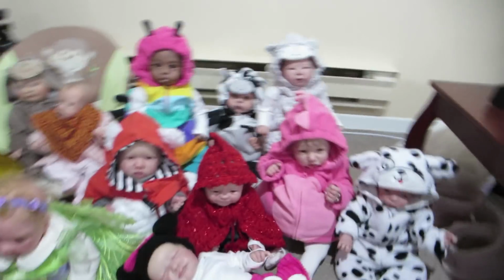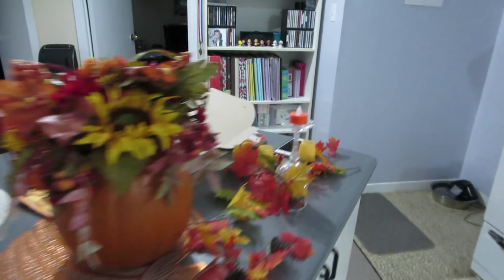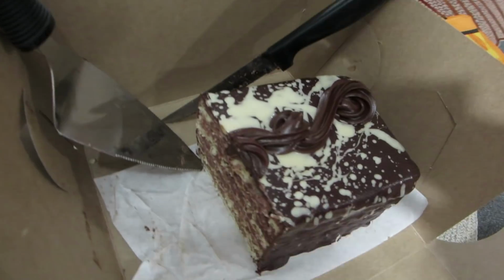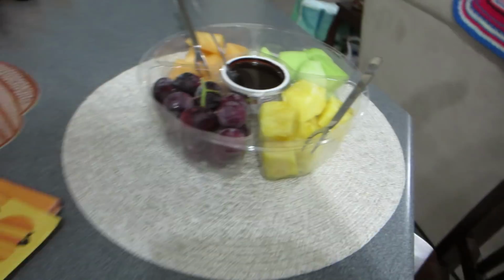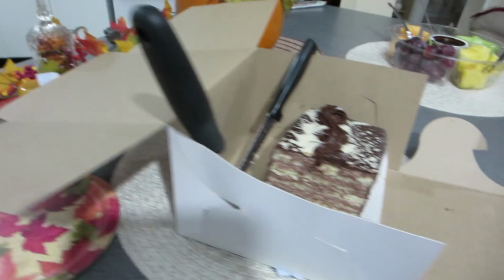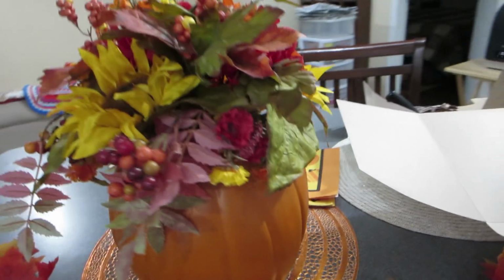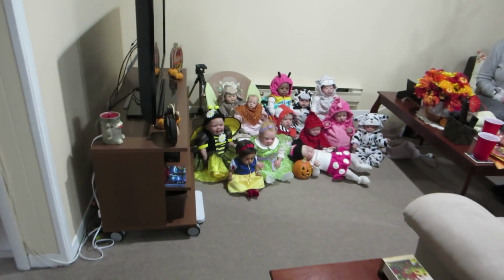Having some dessert. We've got chocolate cake that Paula brought. There's a chocolate log and some fruit to have. Yeah, we're having lots of fun, just chatting and eating, hanging out with the babies.